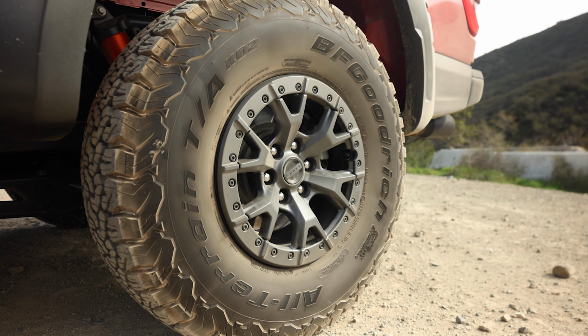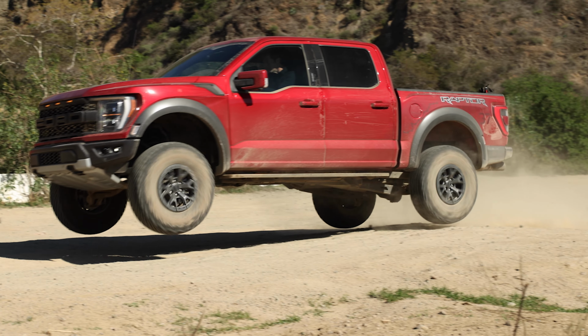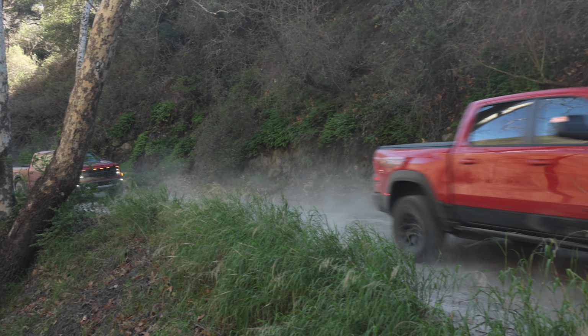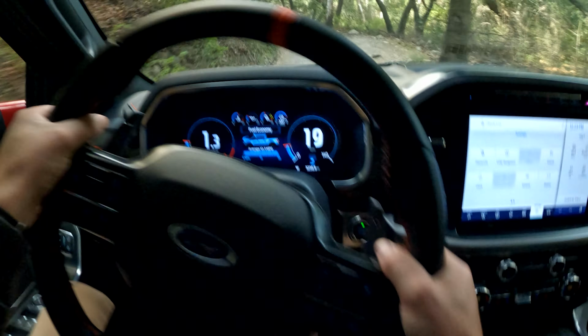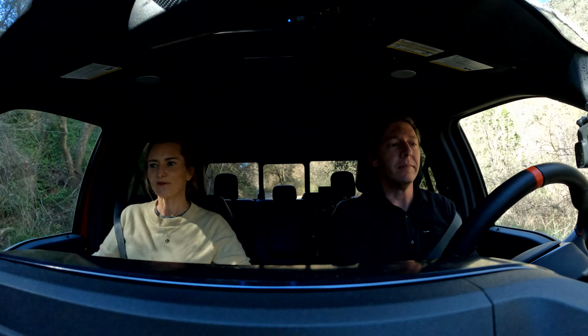And the weight penalty, I thought it would be higher for the 37s, but the difference around each corner, I think it's only like 3 pounds per corner difference between the 35s and the 37s. So it's not as bad as I thought, but you do take a fuel economy hit on these, and it's again minimal. And if you're buying either one of these trucks, the TRX or the Raptor, I don't think you care about fuel economy.